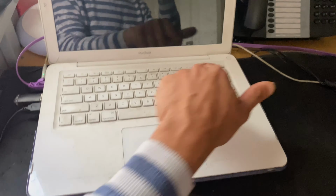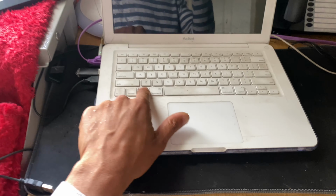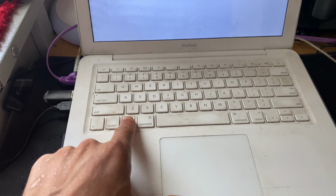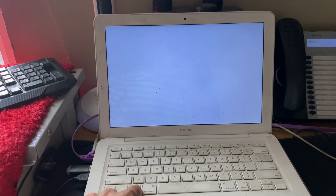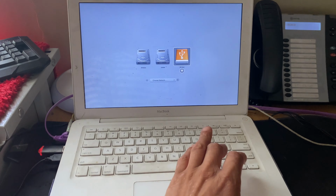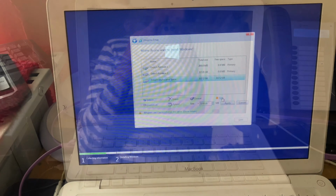So now I need to boot the USB stick by holding the option button. So boot, hold, keep holding, keep holding. There you go. Alright, and see if this boots.